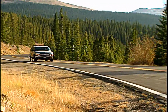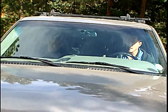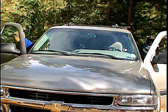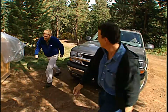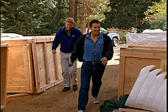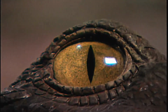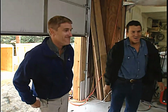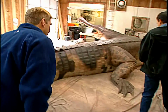For Paul and Brady, there is one last trip to make, one final crocodile to encounter. They have come to see Sarcosuchus, the Supercroc. Months have passed since Paul last saw the unfinished model. Now the Supercroc and their quest are complete. It's bigger than I imagined. That is beautiful. Look at that. Yeah, that is just beautiful.